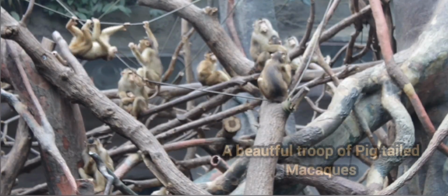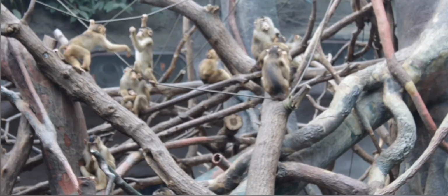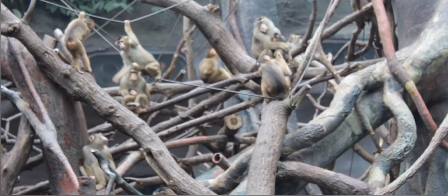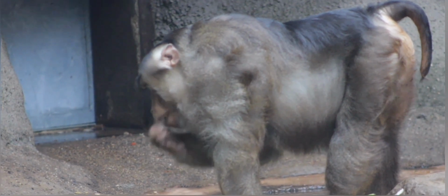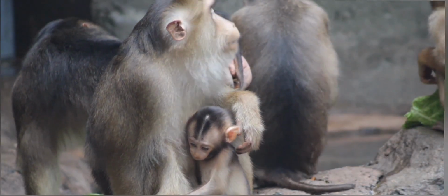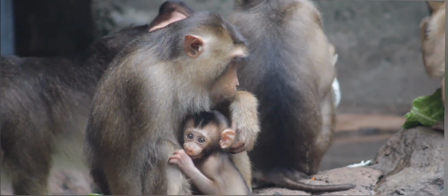Well guys, we were so lucky to see all of these out playing. Two lads up in the top left hand corner fighting there. But they're all the different age ranges and all the different statuses in the troop. From the alpha male, which is on screen now, he's the one that looks after everything, he's the big boy, to one of the newborn babies, which is just so beautiful and so cute, that his mummy is really looking after.